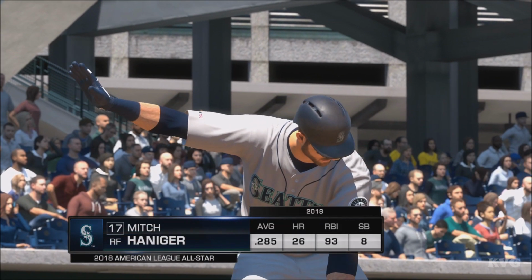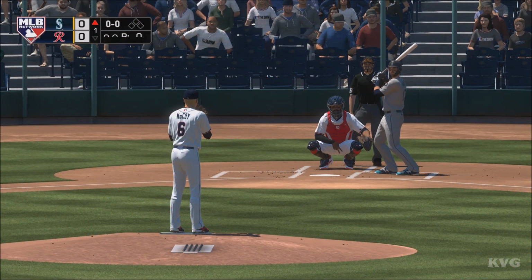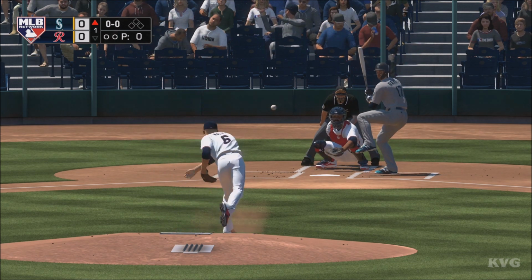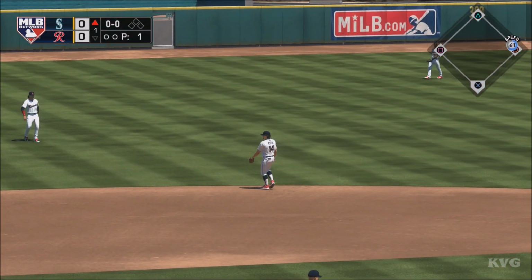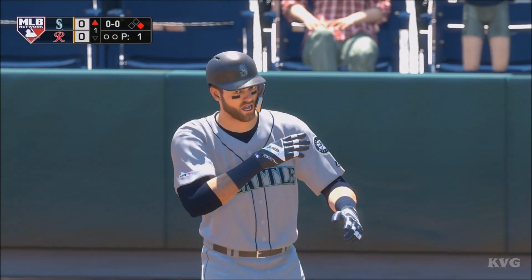Stepping in now is Mitch Haniger. He will lead this one off today. Leading off for Seattle, the right fielder, Mitch Haniger. Ready with the first pitch. Here it comes. Popped straight up. In there, a base hit. So here in the first inning, the leadoff man's aboard to kick things off. Nice piece of hitting right there.